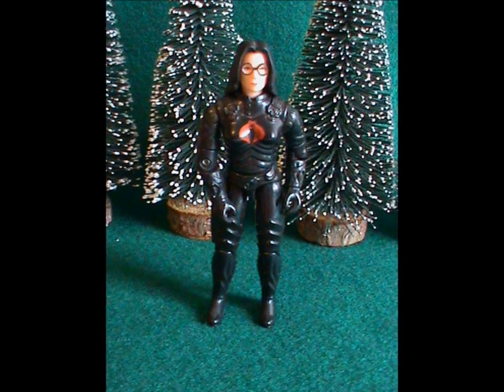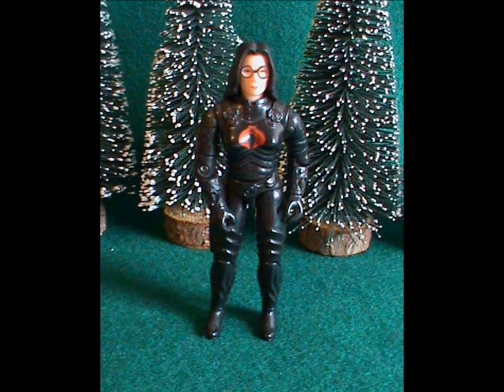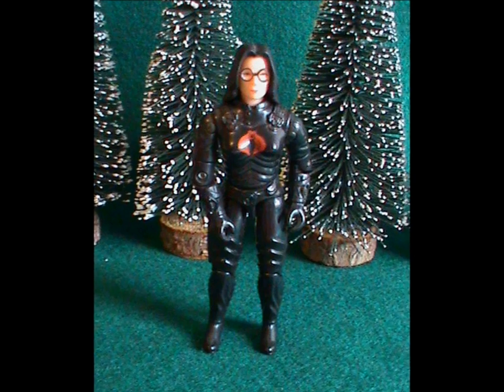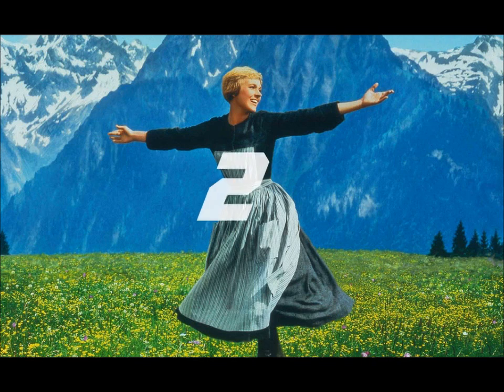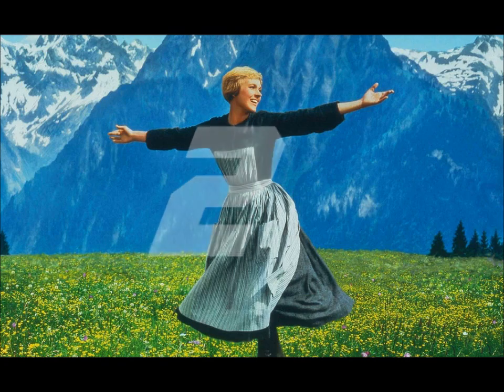Anyway, I snatched it up, and it was the most unique thing in my collection as a kid, and that's why it's still special. These are a few of my favorite things.